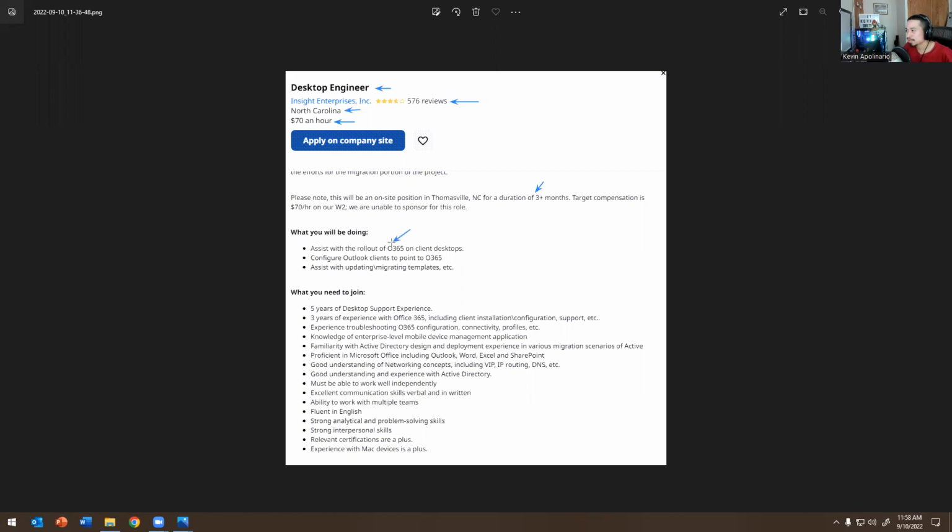Assist with Office 365, desktop clients, configure Outlook clients to point to Office 365. Yep. Assist with updating, migrating templates. Okay, that makes sense. Desktop support experience, 5 years. 3 years of experience with Office 365. Yep. Experience with troubleshooting Office 365 profiles. Yeah, that makes sense. Knowledge of enterprise level mobile device manager. I've already gone over this with MDM. Familiarity with Active Directory, deploying experience.